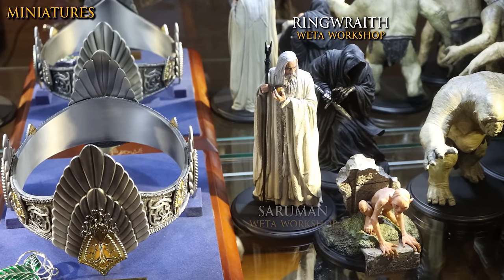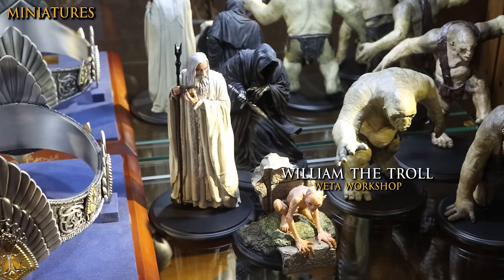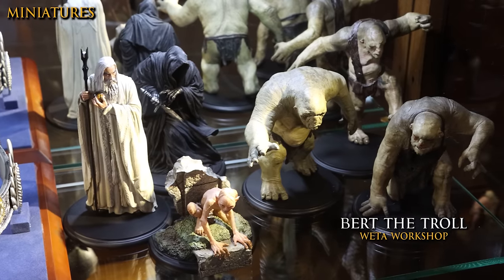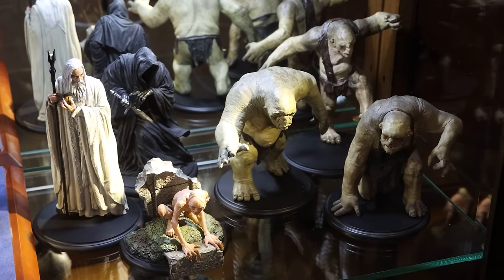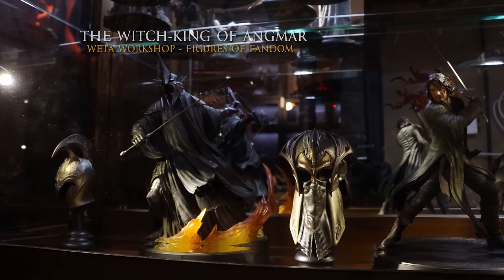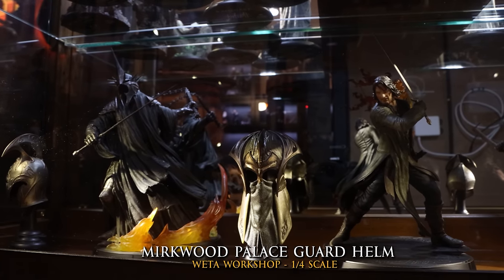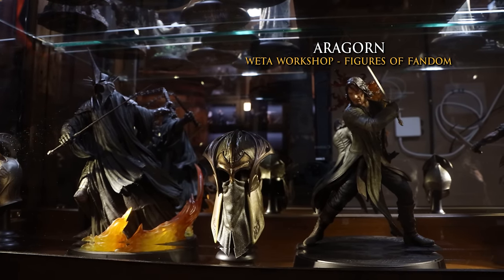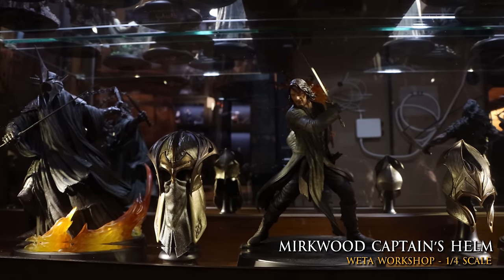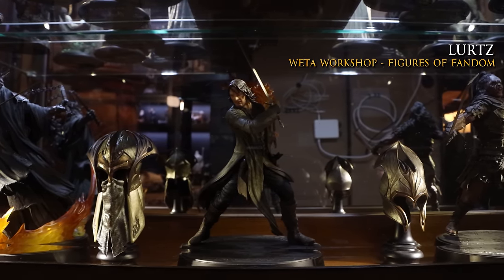Saruman, Ringwraith, Gollum Guide to Mordor, William the Troll, Tom the Troll, Bert the Troll. Rivendell Guard's Helm, Figures of Fandom, the Witch King of Angmar. Mirkwood Palace Guard Helm, Figures of Fandom, Aragorn. Mirkwood Captain's Helm, Figures of Fandom, Lurtz.